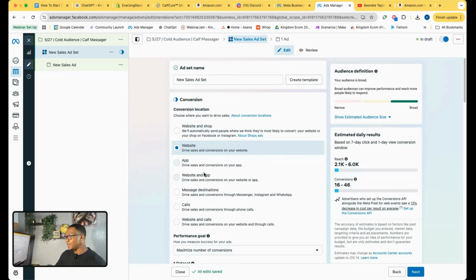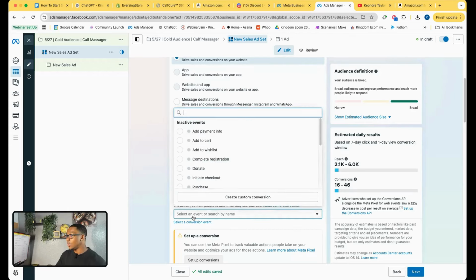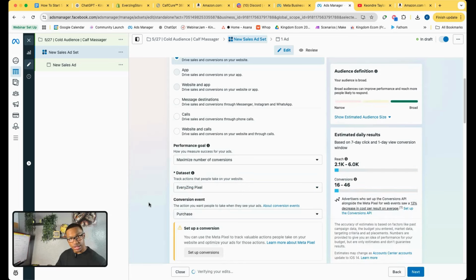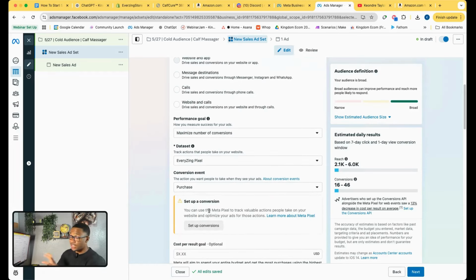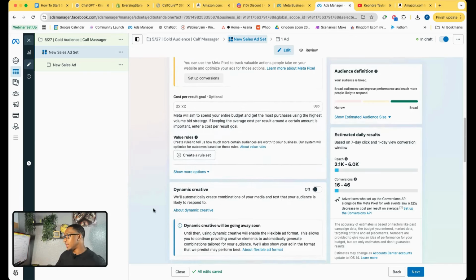And there goes our data set. There goes our pixel. And we want to make sure that we are telling Facebook we want purchases. We want people to come to our website and purchase this bad boy. So that's what we did, we set up the conversion rate for purchases. And this is already set up, so don't even worry about the pixel part. Remember, we did that before, so we are all good on this. And then we just keep scrolling. Everything else we leave off.